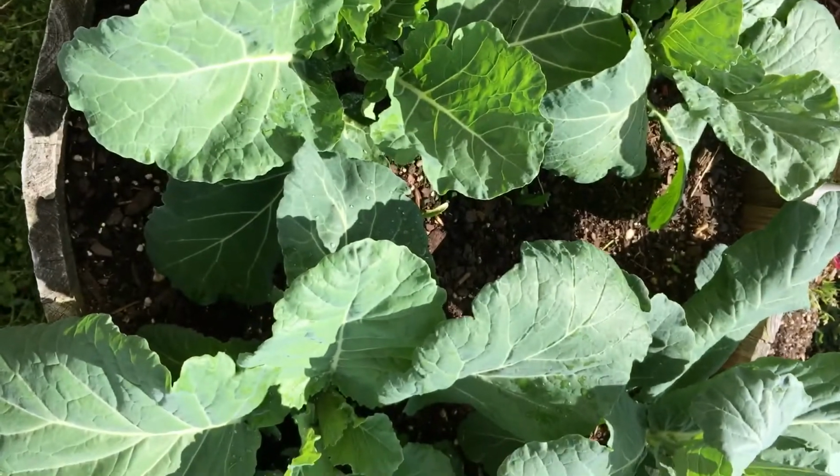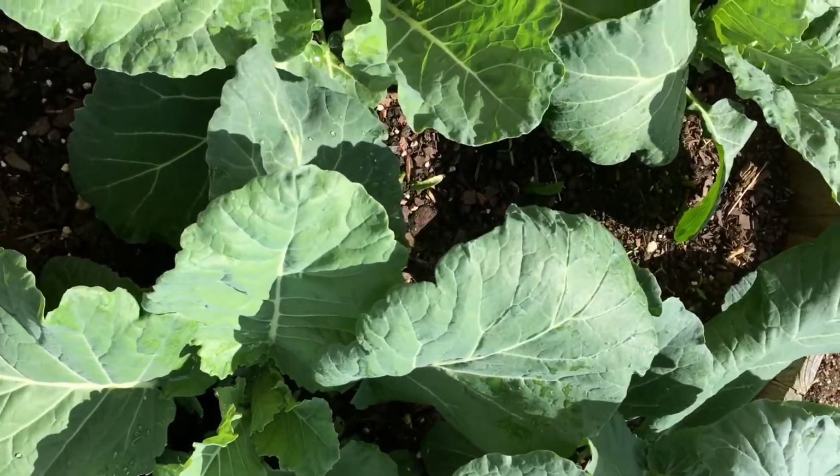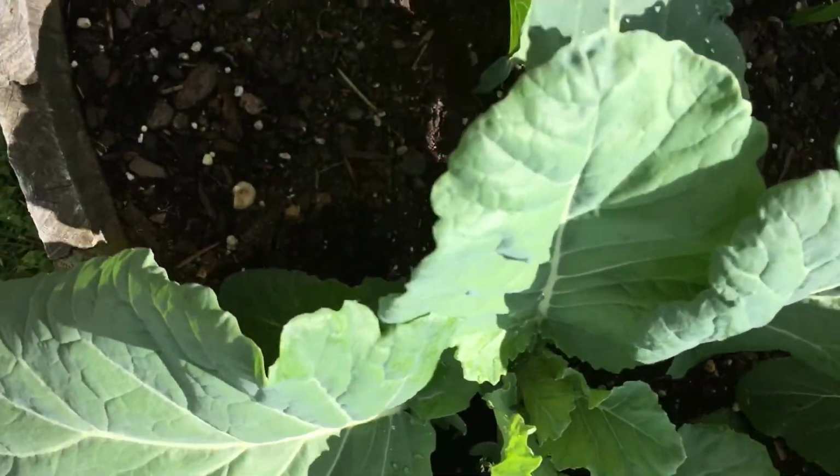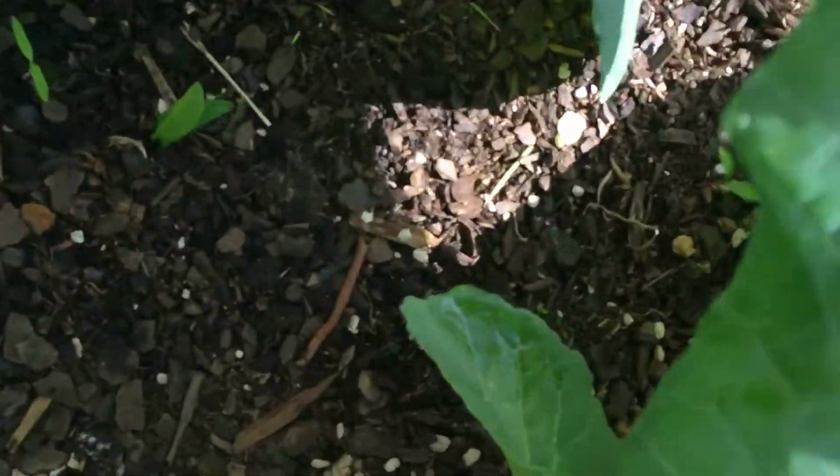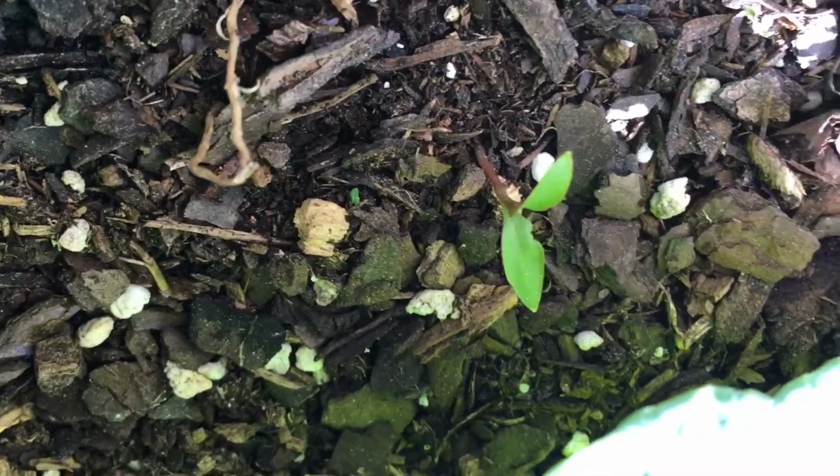Let me see if I can get my camera to refocus. Okay, and over here in this bed, there are also some sprouts, right? There's a tomato. I see the little hairs. But there's one in here that does not have hairs. It's not a fuzzy stem. Let's see if I can get it. And it's this one. It's no fuzziness.